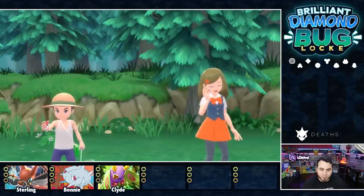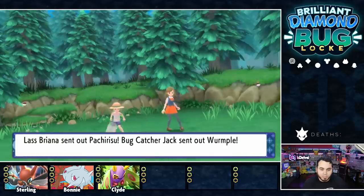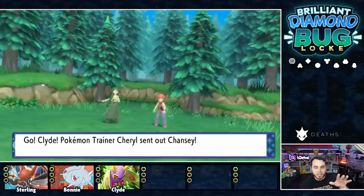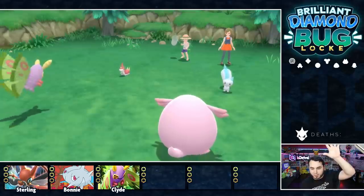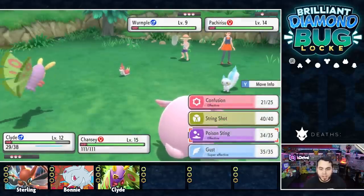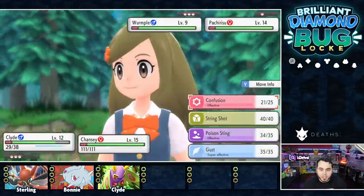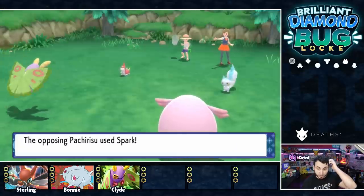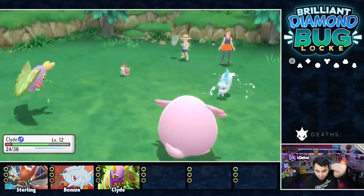This person's got a lot of Pokemon, jeez. We got a Pachirisu and a Wurmple. Check out the ball capsule here. Check it out, we just designed it. All those puffs of smoke shooting up from Clyde. I thought that was kind of cool. We can go for Gust into the Wurmple and try to beat it up. This shouldn't be too tough of a battle.